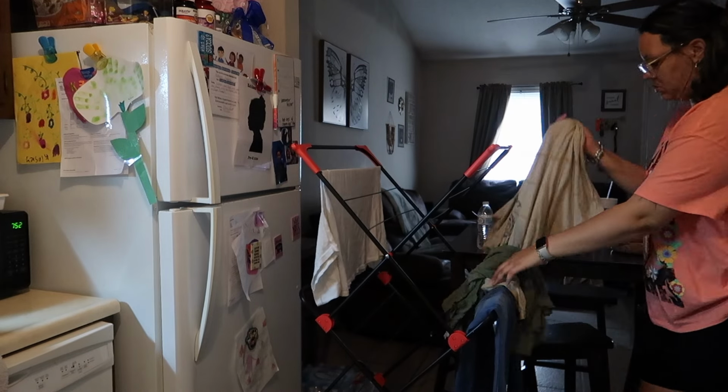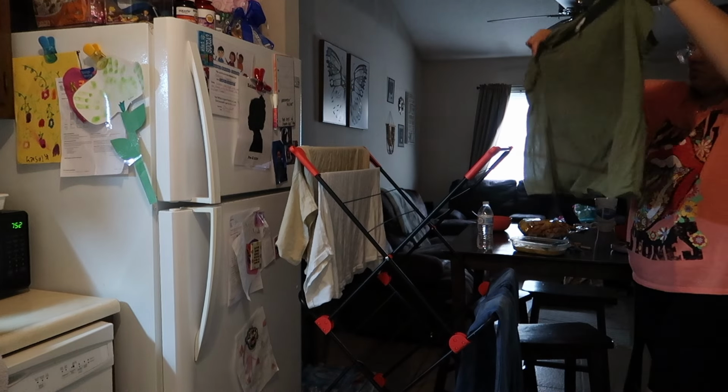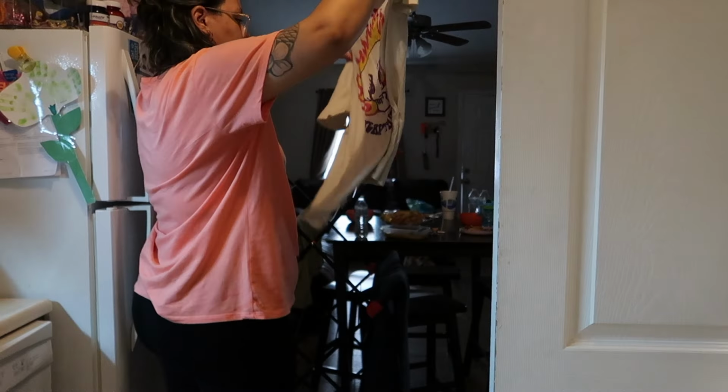Are you a dryer type of person, or do you like to hang your clothes on a drying rack or outside to dry? Some of us are not fortunate enough to have dryers, but if I had to dry my clothes outside, I would be perfectly fine with that.